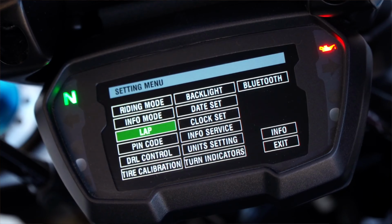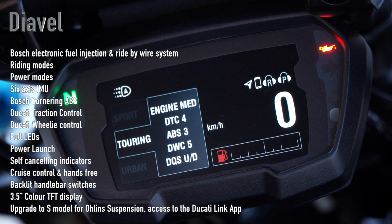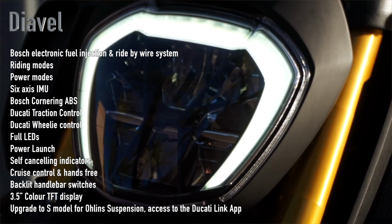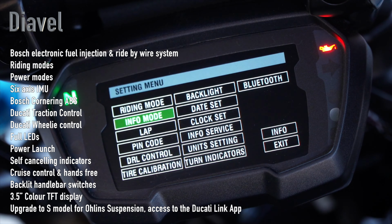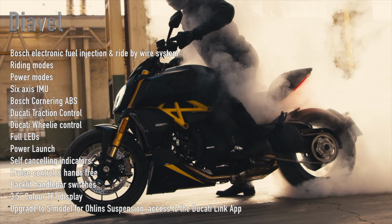On the Ducati Diavel, they are Bosch electronic fuel injection and ride-by-wire system, single-sided swing arm, riding modes, power modes, 6-axis IMU, Bosch cornering ABS, traction control, wheelie control, full LEDs, power launch, self-cancelling indicators, cruise control and hands-free, backlit handlebar switches, and a 3.5-inch color TFT display. If you want to upgrade to the S model, you will get that Bosch suspension kit and quick shifter, as well as a few other goodies like access to Ducati Link app and that new paint scheme.